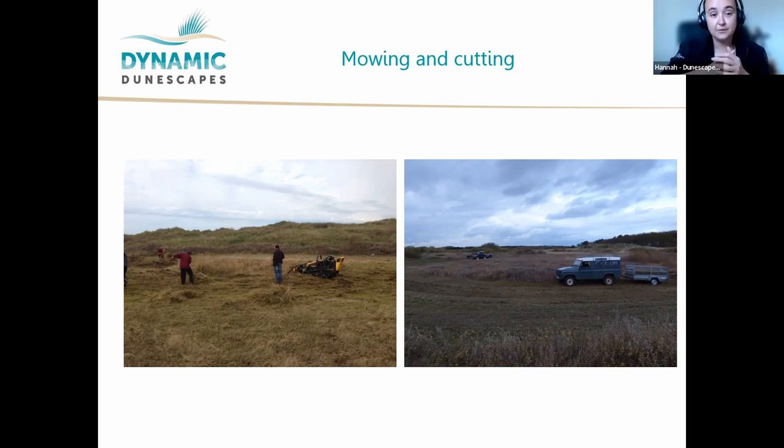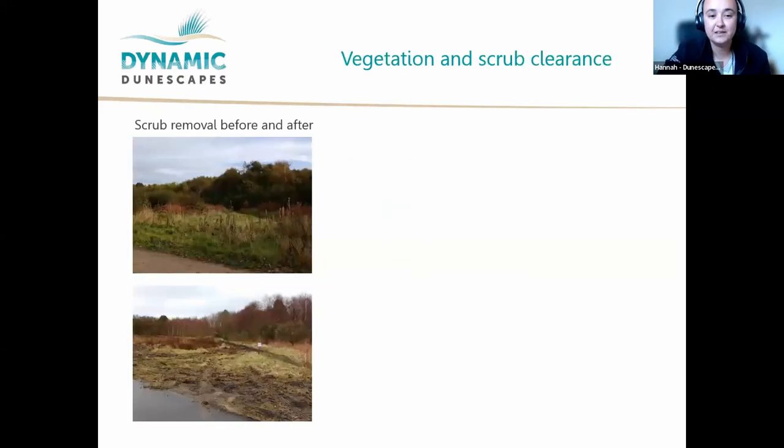Also, historically, we've lost rabbit populations due to disease, and after the war they became less popular. We used to actually rear rabbits in dunes, which is why a lot of the dunes are called warrens. But historically we shifted away from that after the war. It was less popular to rear the rabbits, and rabbit populations started to decrease. Pair that with disease, and you saw an even greater decrease in rabbit populations. You can see another example here of that before and after, and the scrub is being removed.